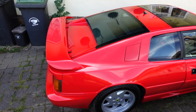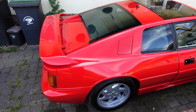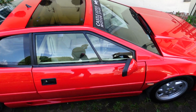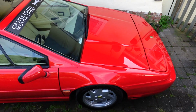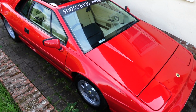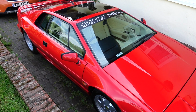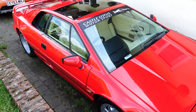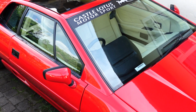So I've had it for about 2 years in all. Don't really use it that often because it's been going away, getting restored, and various other bits and pieces doing to it. But it's back now. It's out of storage. I've done most of the work that needs to be done to it, and it's ready for driving. So I will be using it this week.